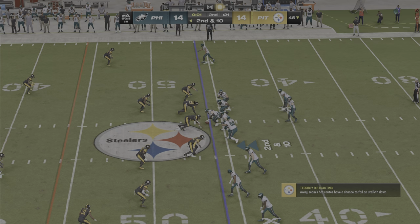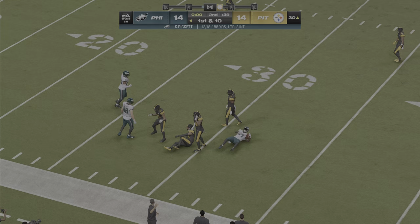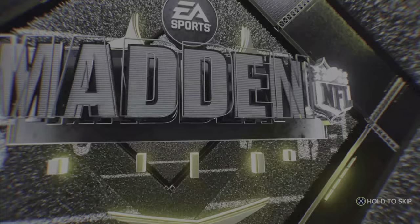Final play of the first half. Here's Pickett. And this is caught. It's Brown. And they're going to have themselves another first down as the tackle's made at the Steelers 30. So we've hit halftime all even at 14 apiece. Well, time is of the essence.